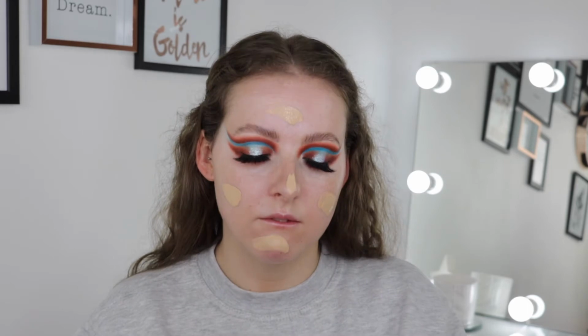So for foundation, I'm going to go in with the NARS Natural Radiant Longwear Foundation in Deauville. Might be slightly too dark for me, but that's fine because I'd rather be darker today. I'm just going to apply this on my finger to start off with, and I'm going to blend that out with a brush.